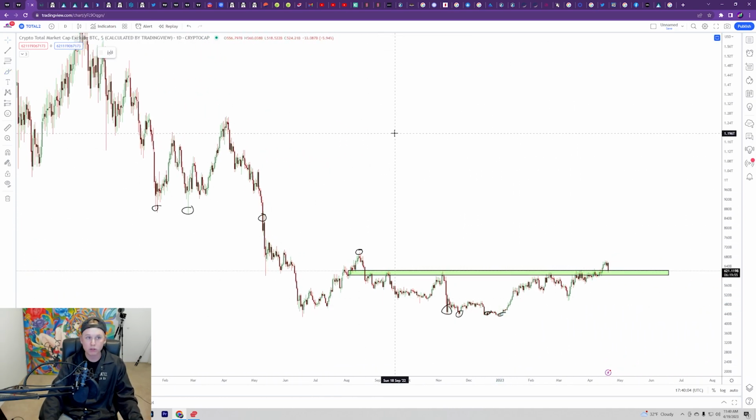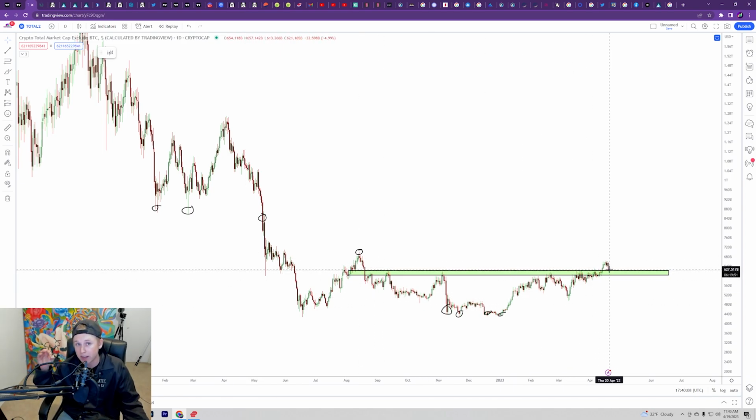but up to this point, altcoins were the only ones that didn't break down and make a lower low. And so now that they're flipping this support, I am expecting a ton of money to come into these altcoins. I think that we're about to see a massive breakout very soon. And with that being said, let's talk about a new narrative that I see having some of the most profit potential as we get into this next cycle.